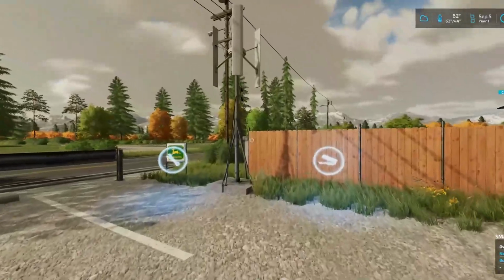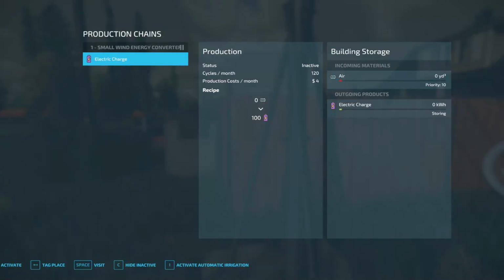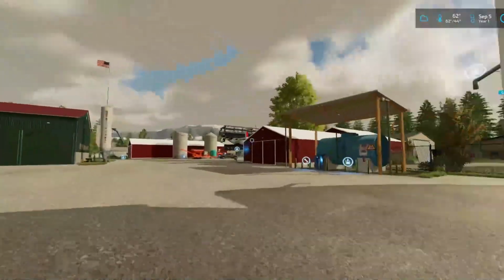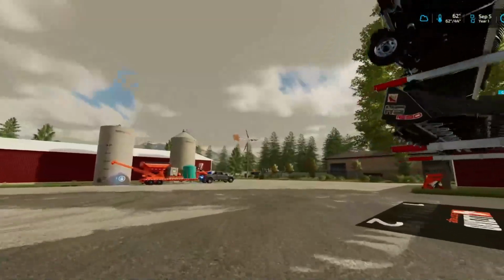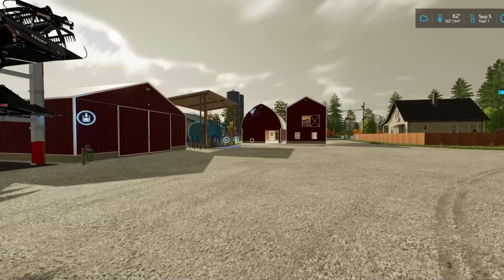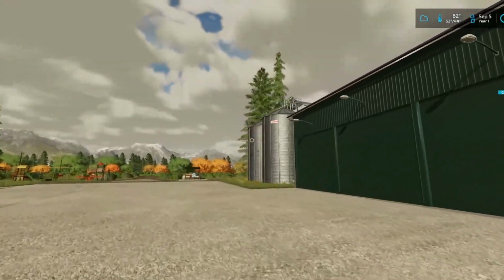So, ooh, why aren't you working? Oh, I didn't activate you? My bad. Let's get you activated. There we go. So you have that one making money for us. The big windmill over here is kind of helping offset our electrical costs as well for the farm. I try to make things a little easier, a little low-key type of deal. Nothing too massive, too crazy. This being the exception just because we are a farm, we do need storage.